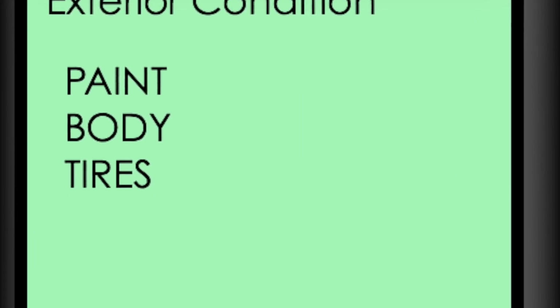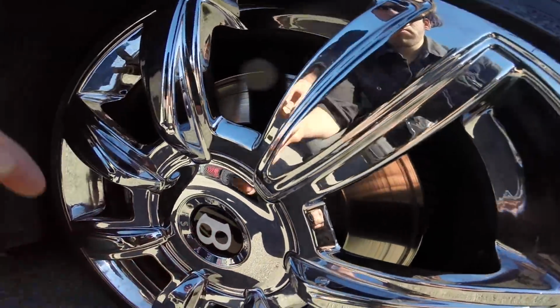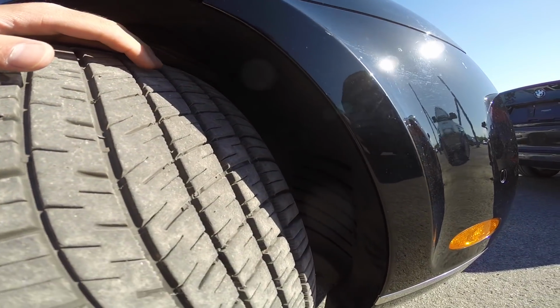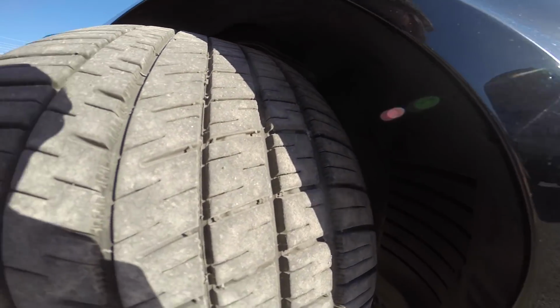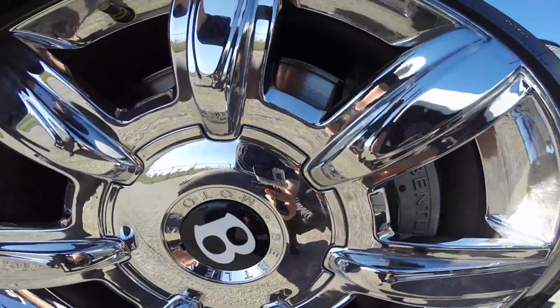The wheels and tires. First of all, look and see if all four tires are the same make and model. Then, take a penny and insert it in between the tire tread. It will give you a rough estimation. And finally, check the rims for scratches, pothole damage, and faded paint.